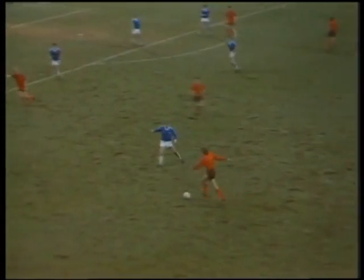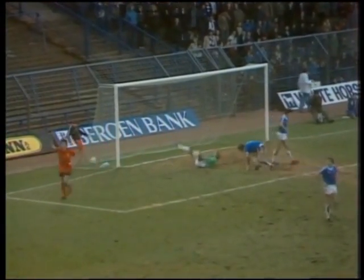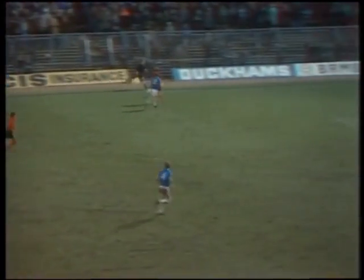Osman. Muren. Brazil. Good cross. Good goal. Mariner's got it. 1-0. Beautiful cross ball by Alan Brazil, though. That was perfection. Took a bad hop on a misplaced divot.